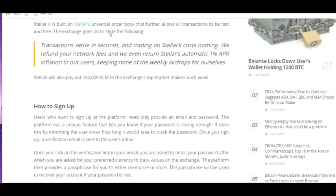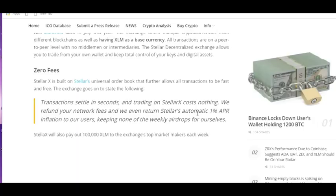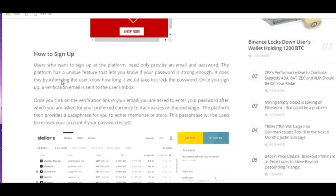I'm not going to read this entire article, but there are 0 fees on this decentralized exchange. The transactions will settle in seconds, and trading on Stellar X costs nothing. We refund you your network fees and even return Stellar's automatic 1% APR inflation to our users, keeping none of the weekly airdrops for ourselves. So you do have to pay a small, you could say, gas to have a transaction, but they refund you that money. So essentially it costs you nothing to trade tokens.